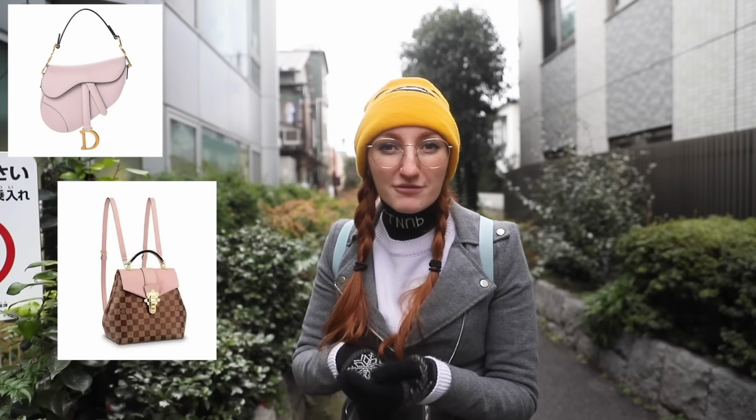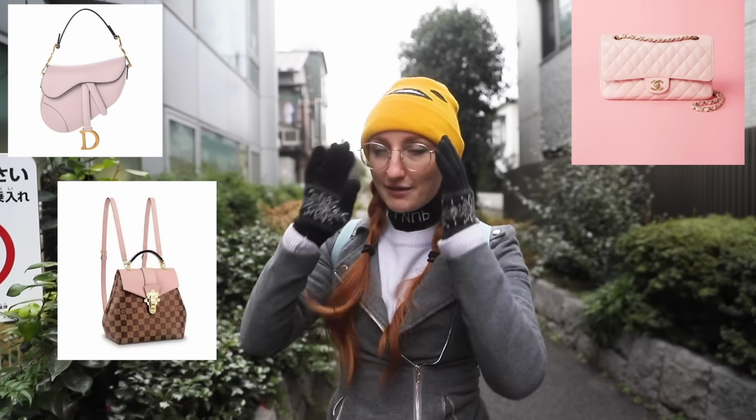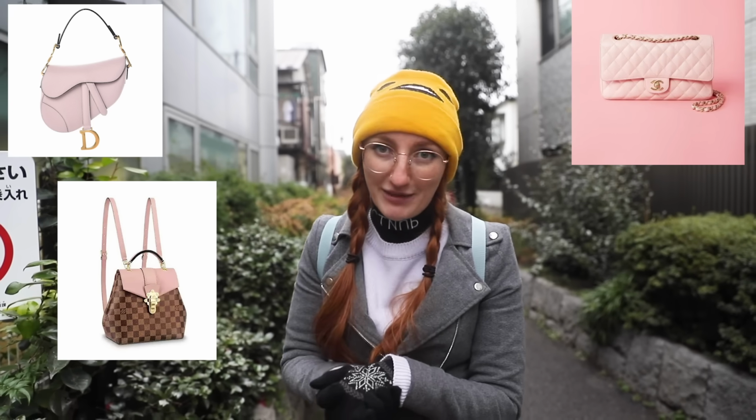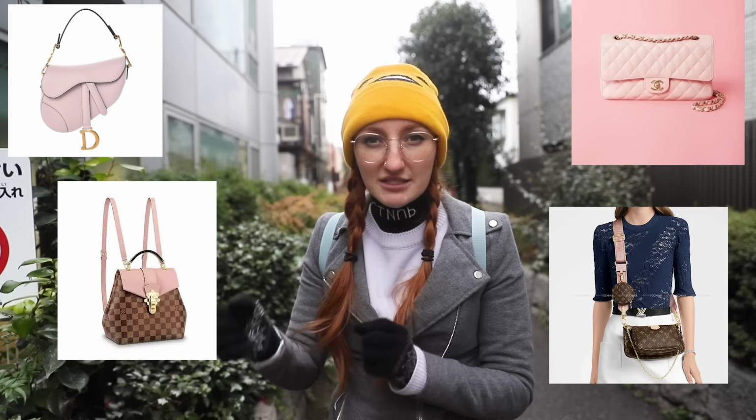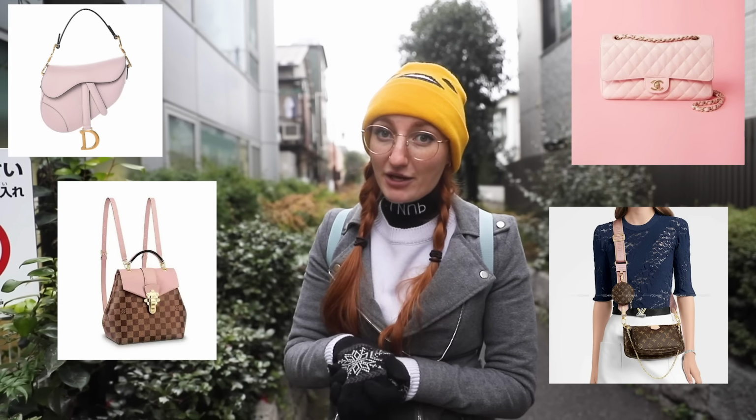I'm looking for maybe a Dior saddlebag, which I used to hate the design of, but it's really started to grow on me now. Maybe a Louis Vuitton backpack of some sort. A Chanel bag is like my dream, but Chanel bags are so expensive. Also, there's this new one called the Louis Vuitton multi-pochette accessories. That is a stunning bag combination.